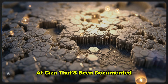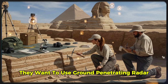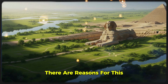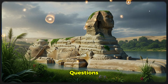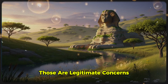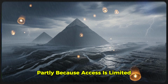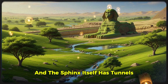The Egyptian government has been restrictive about allowing digs at Giza. That's been documented. Independent researchers want to excavate. They want to use ground-penetrating radar. They want to open the shafts and chambers that have been found, and the permissions aren't granted. There are reasons for this. Cultural sensitivity, preservation concerns, questions about who has the right to explore Egypt's heritage. Those are legitimate concerns, but it also means that we don't have as much data as we could have. It means that the mystery remains partly because access is limited. We know there's a chamber there. We don't know what's in it, and the Sphinx itself has tunnels.